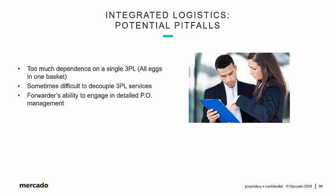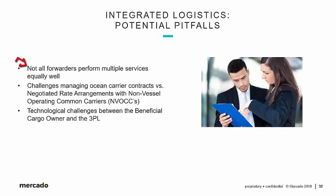The only problem is not all forwarders can do that. So as we evaluate forwarders in this particular context, their ability to provide PO management support services, we need to pay lots of attention to what their true capabilities are. Some other pitfalls: not all forwarders perform multiple services equally well. Maybe they're better at ocean freight than they are at air freight. Maybe they started out as freight forwarders and bought their way into the customs brokerage business and it never quite worked right. Regardless of what the forwarding community says, no one forwarder can be all things to all men. We have to be selective about the services that we choose.